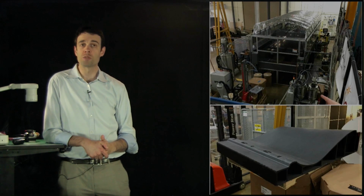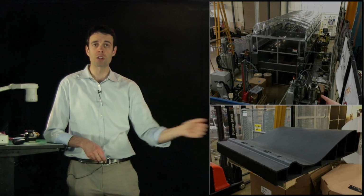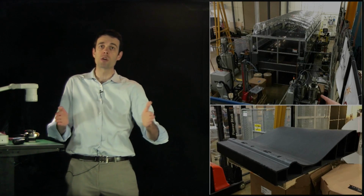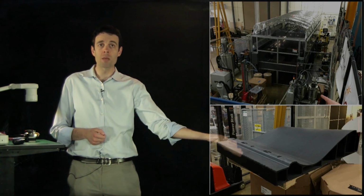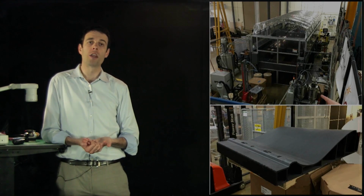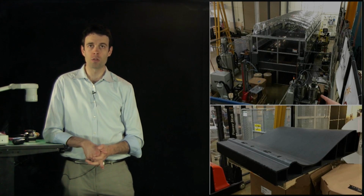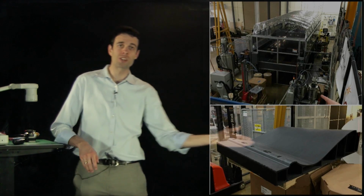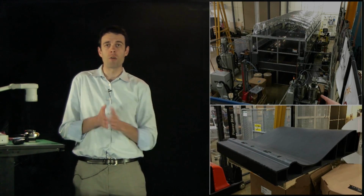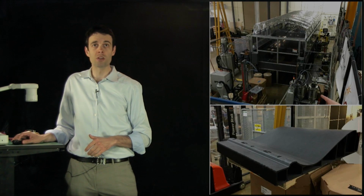One of their applications is making tooling for composite manufacturing, particularly composite manufacturing of wind turbine blades that can be tens of meters long, and where if you can quickly make tooling that can be used to form the composite blades, you can quickly iterate on the blade geometry and perhaps customize to different regions where the wind turbine blades will be used. This is just one section, maybe 1 or 2 meters long, of a much longer multi-piece tool that would be made.